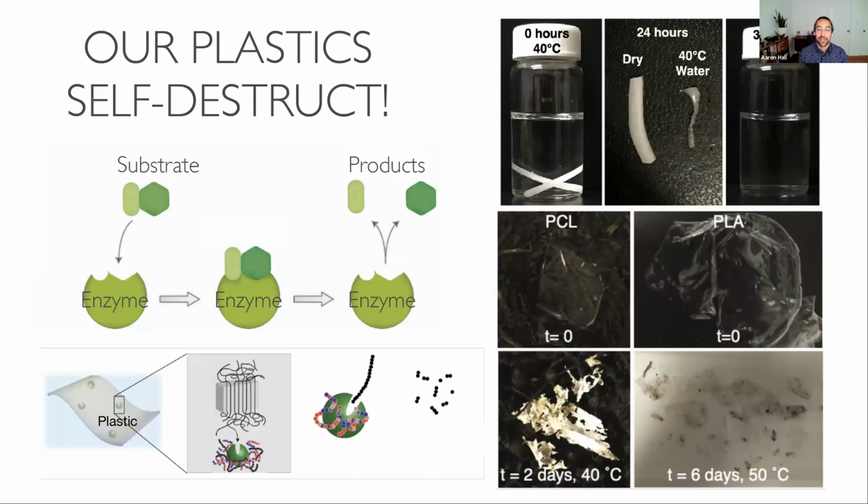And the way we do that is we try to make plastic self-destruct. So we take enzymes, which lead substrates to turn to products. So they break down bonds, and we put them directly inside the plastic so we can get really fast degradation on demand. And I like to say our plastics will self-destruct.